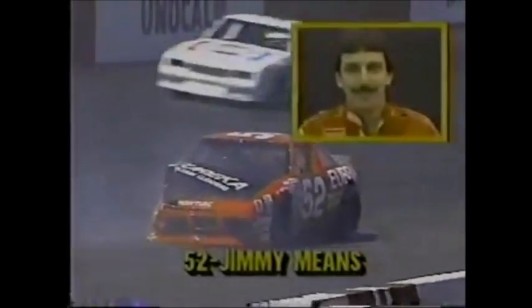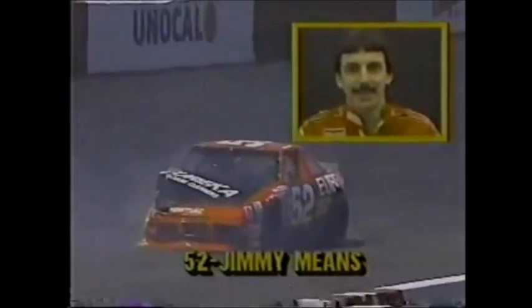We also have a crash in turn 2. Well, it's Jimmy Means who spun originally, and then for some reason along came Rick Wilson, and he also lost control. There must be some oil up there. Well, I think probably Rick Wilson slowed down, and maybe either Phil Parsons hit him from behind or the other way around. I think when they slowed Jimmy Means, something happened. His car just shot up to the outside of the retaining wall as if he blew a tire.